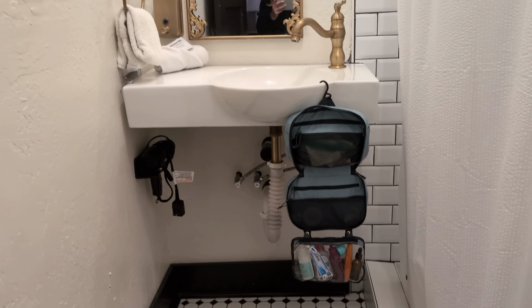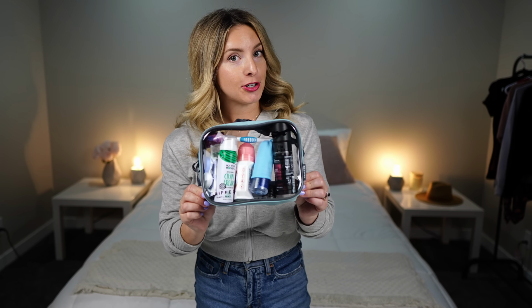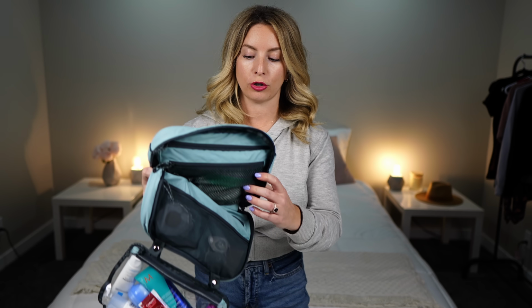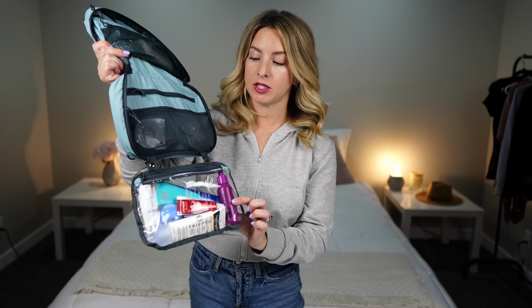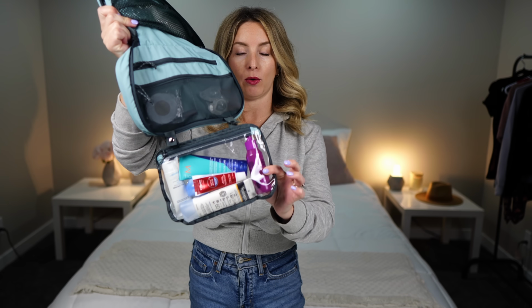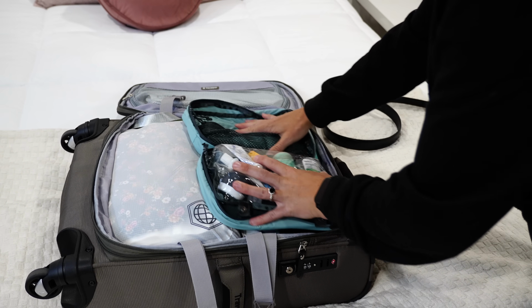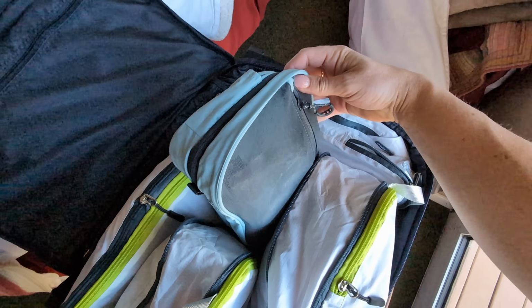In the same set, it also comes with this clear TSA-friendly liquids pouch, or if you're going on a shorter trip or just don't have that many liquids, you can even detach this pouch here. And then you can pack this flat as is if that's the only space that you have, or you can fold it up. Again, it's all about playing Tetris or Jenga.